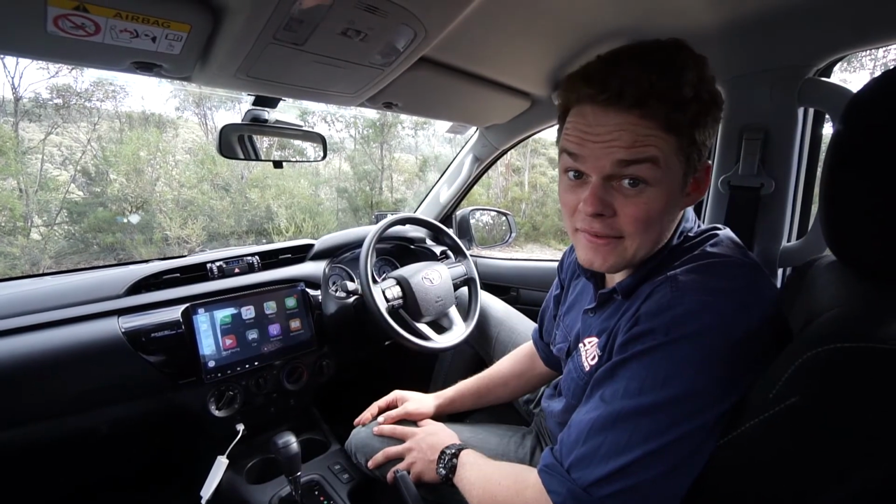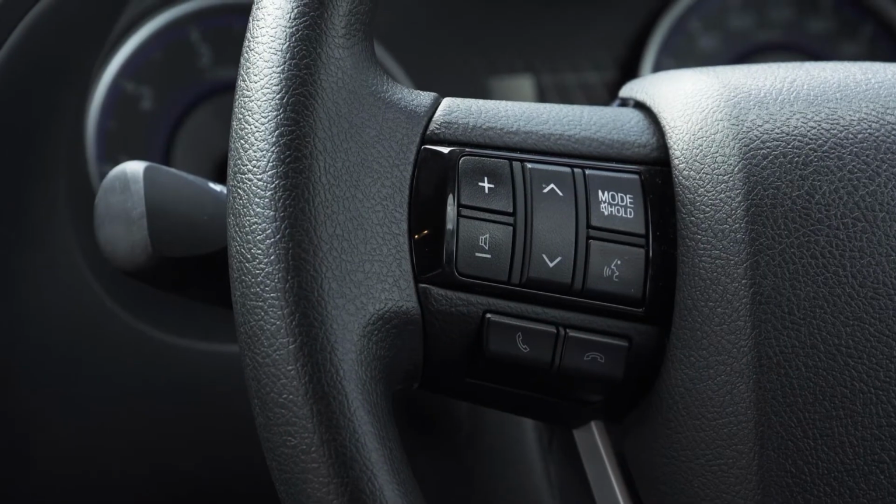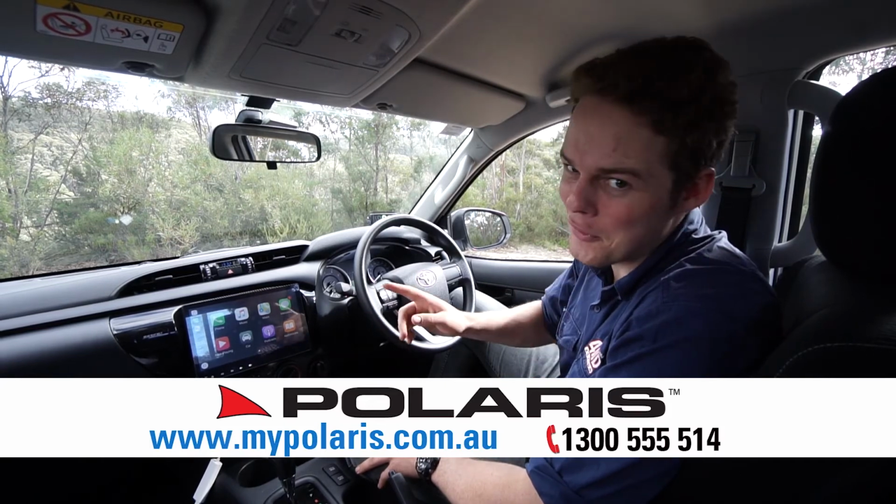Installation is easy because the unit is a direct plug and play and it retains the factory steering wheel controls. It's the ultimate all-in-one setup, so get a Polaris Maxx in your Hilux today.